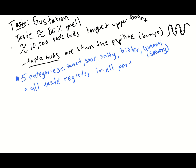So you register in all parts. And this is very important because I promise you I'm going to ask you something about this. And we're actually going to do a lab at the end of this unit that we're going to test this. So this is a myth. Tongue map is myth.